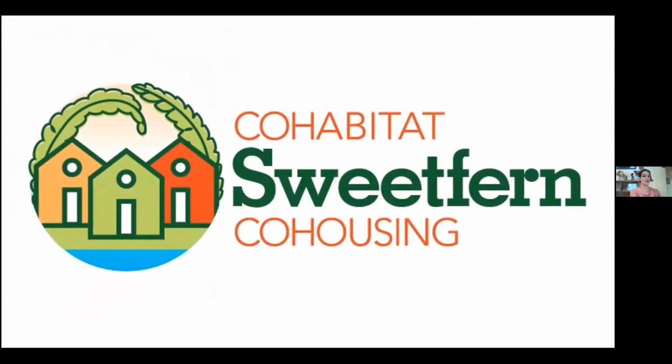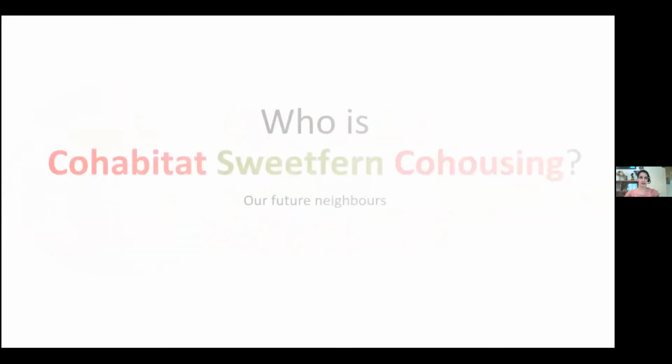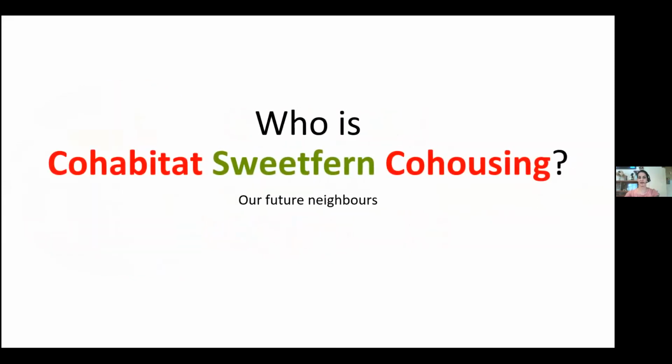So Cohabitat Sweet Fern Co-Housing. This is our logo. And it represents the bilingualism in Sudbury, the many lakes. You could see a little bit of blue there at the bottom, the many lakes that we enjoy in our area. And the name Sweet Fern, it's a northern plant, it's extremely hardy, and it can also be used as a medicinal plant. So who is Cohabitat Sweet Fern Co-Housing?